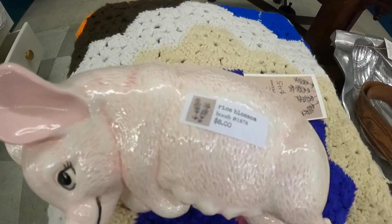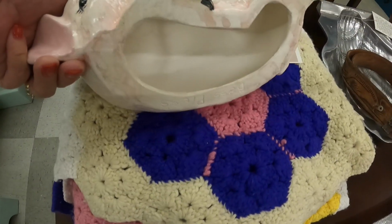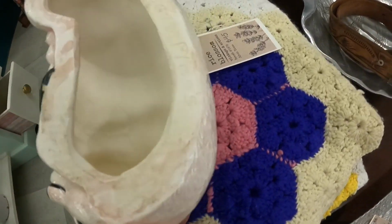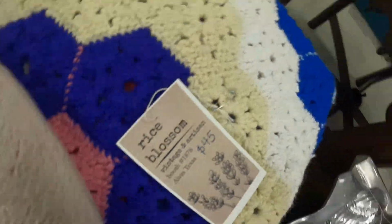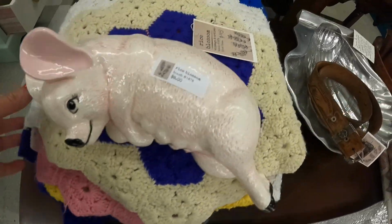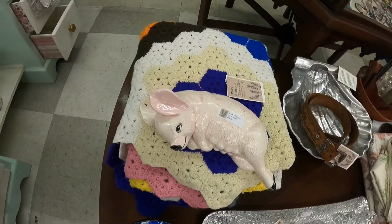And look at this little pig. Isn't he adorable? Now, she is selling quite a few of these crocheted blankets. This one is selling for $45. I love her tags. I love her name, Rice Blossoms. What a cute name.